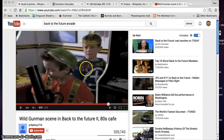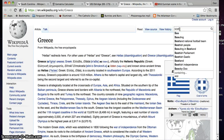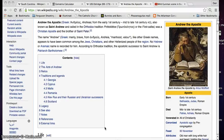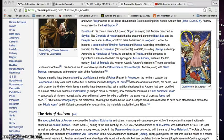Even in Back to the Future 2, when he plays the wild gunman or whatever it's called, the two kids that don't like it, the one kid is wearing the blue shirt with the cross on it. It's not the Greek flag, but it is the St. Andrew's cross, which is actually the Scottish flag. Basically, this guy was a martyr, and they killed him on the cross, but he said he wasn't worthy to be on the same type of cross as Jesus. So they put him on this X cross.